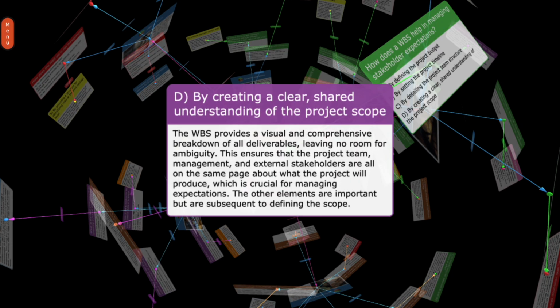D. By creating a clear, shared understanding of the project scope. The WBS provides a visual and comprehensive breakdown of all deliverables, leaving no room for ambiguity. This ensures that the project team, management, and external stakeholders are all on the same page about what the project will produce, which is crucial for managing expectations. The other elements are important, but are subsequent to defining the scope.